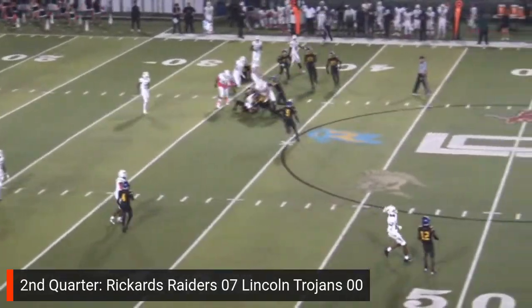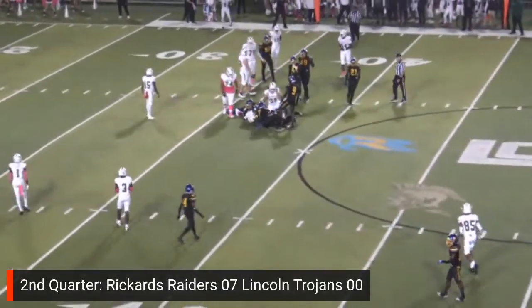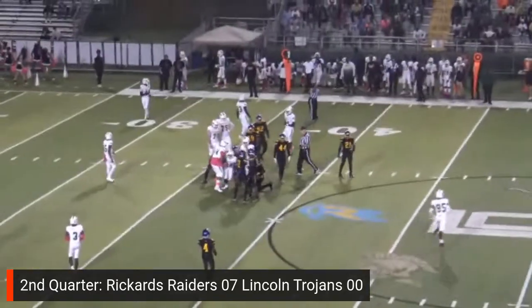Up the middle, carried them for 3 yards.